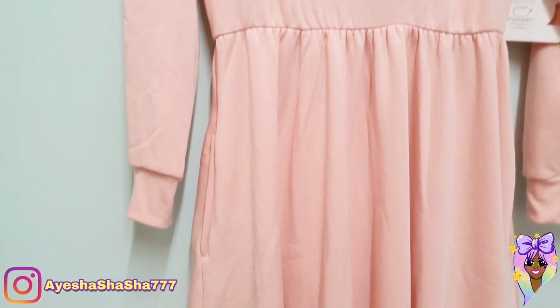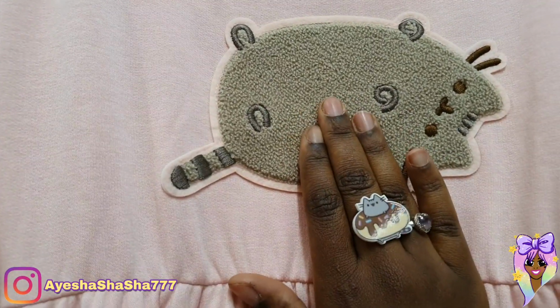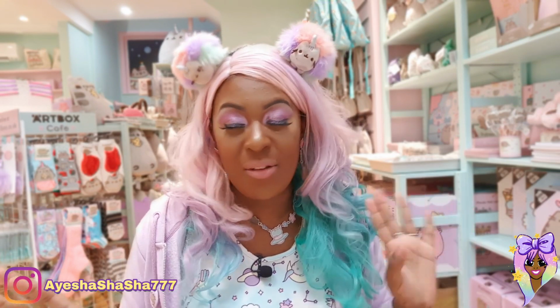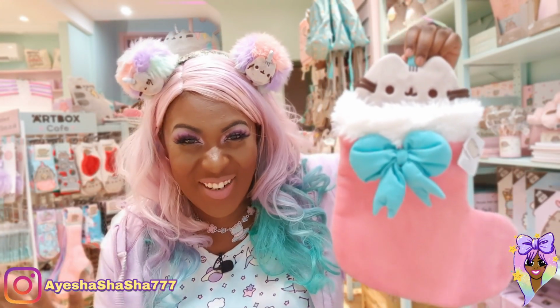They've also got a super adorable So Lazy dress. It's in a lovely sort of peachy pink colour, and the Pusheen on it has this lovely sort of bobbly feel to it. It's so, so cute. And because the lining of it is a sort of fleecy lining, it's definitely one for you to wear in the winter time, because you ain't gonna be feeling the cold wearing a cute dress like that. It's actually a crime that I don't already own this. I really, really should.